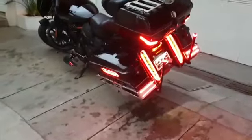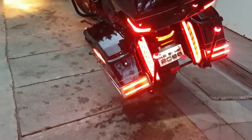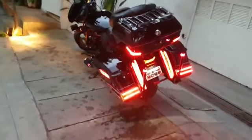The turn signals are there in the grills as well. So even in the grill the turn signal is there, and of course the big LED also blinks. So once you have the hazard on, it will look really nice.